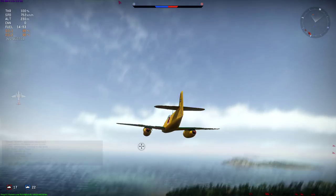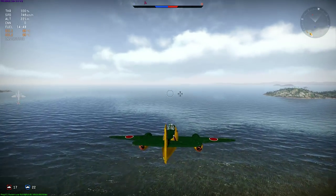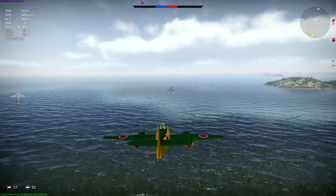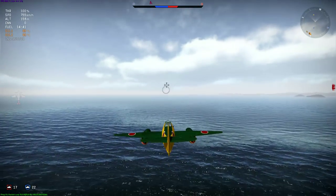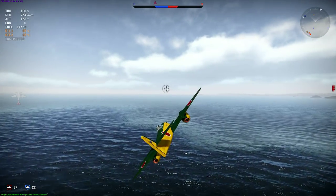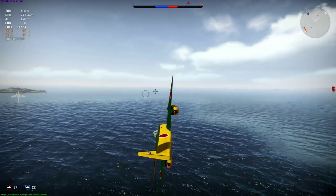Oh, where is he at? Just make two or three passes on the runway at full speed and see what the enemy pilot does. But he's so high up there that it's kind of hard for him to see how fast you're going. Granted, if he looks long enough, he's going to see you're going at like 800 kilometers an hour. But it's just good to do.